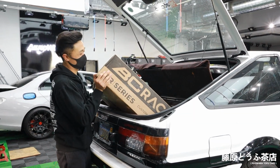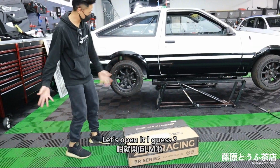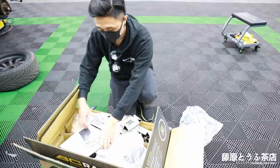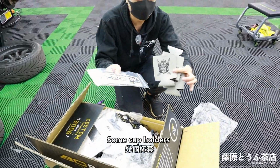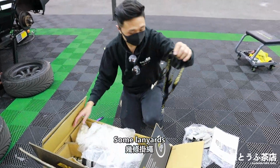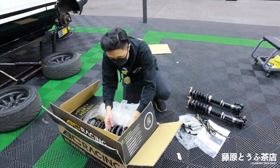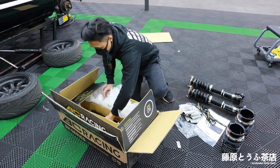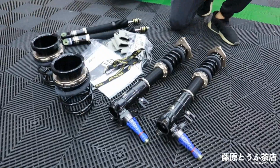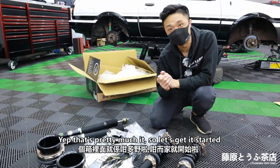Oh, that's heavy. So let's open it, I guess. They got some t-shirts for us, some stickers from BC Racing, some cup holders, and I believe this is the warranty and instruction papers, some lanyards. These two are for the front. That's for the rear. And these two shocks are for the rear as well. And some wrenches to adjust the coilovers. Yep, that's pretty much it. So let's get it started.